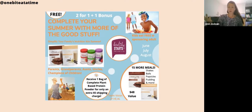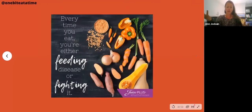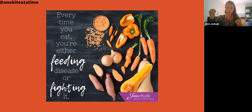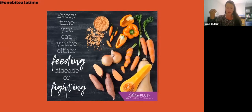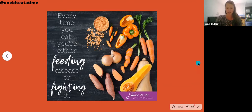So I hope this information was really helpful for you all. And so I want to leave you off with this, okay? Every time you eat, you are either feeding disease or you are fighting it. And I want you to really think about that because it's so true and it's so powerful and so strong. We have the opportunity on a daily basis to support our immune system and to fight disease, okay? So what are you doing daily to do so?